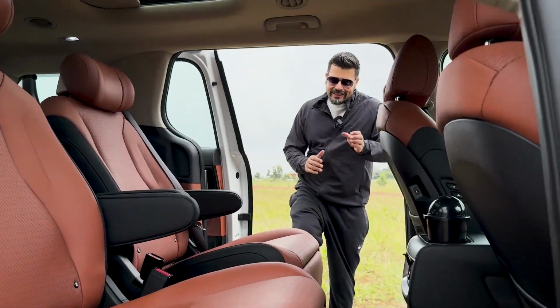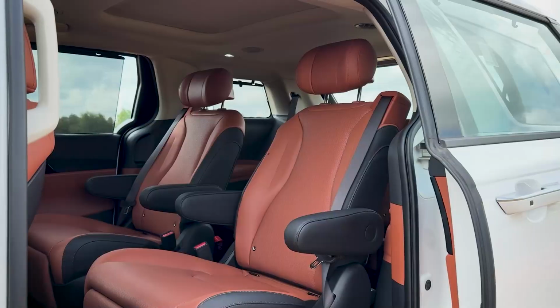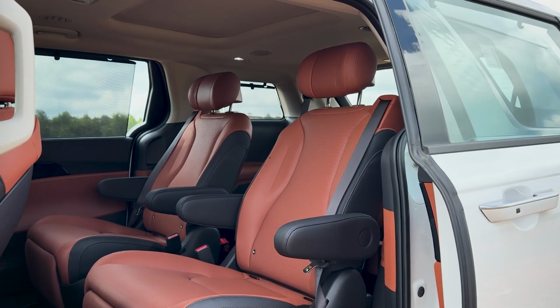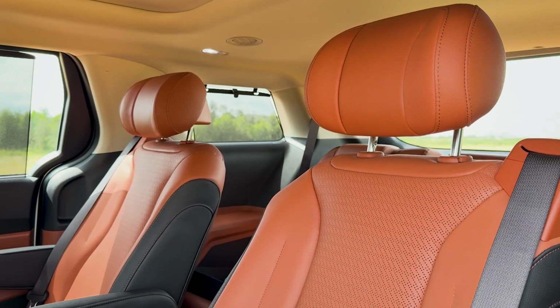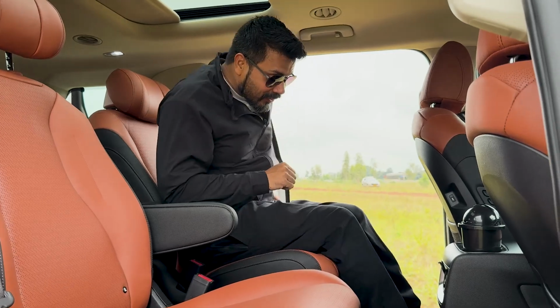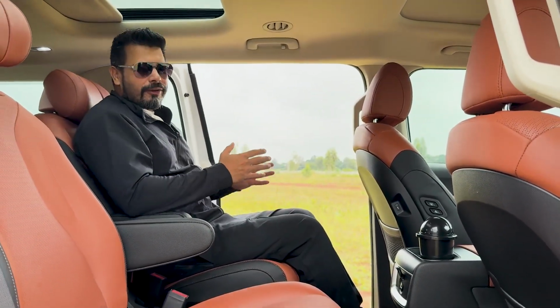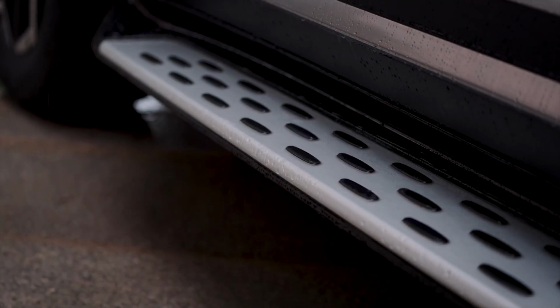Well, it would be a travesty if I started this review from anywhere but the second row of seats, because this has to be one of the most comfortable second row of seats anywhere across any segment of cars in India. Just look at the amount of thigh support that I have. Getting inside the car and getting off it is extremely easy thanks to that footboard there.